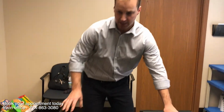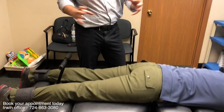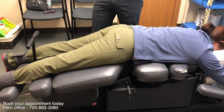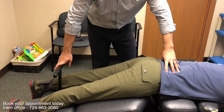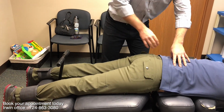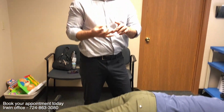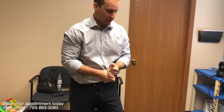But as you can see, she's been waiting for me to get in the room, and she's on this automatic flexion distraction table we use. It's a great tool. A lot of times if their low back and hips are tight, we'll have them get on this. It's great to stretch your low back and SI joints out. If you're doing a lot of traveling, if you work at a desk, this is a great technique and a great tool we use in the office a lot. Again, it's automatic, so it can run without me in here if I'm with somebody else.